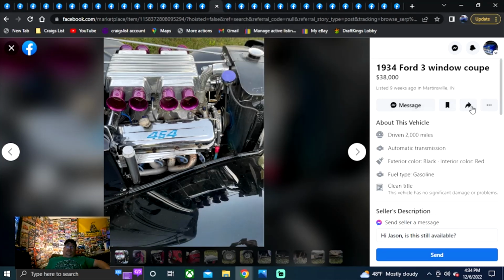On to another one. If that's what you're interested in, Indiana, I'm showing you where they're at. You might not like the way I feel about it. And maybe you are looking for a 34 Ford with a Chevy drivetrain. Boom. If so, I'm showing you where they're at, how much people are asking for them.